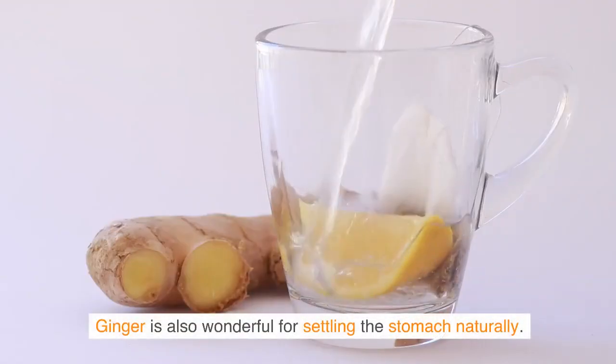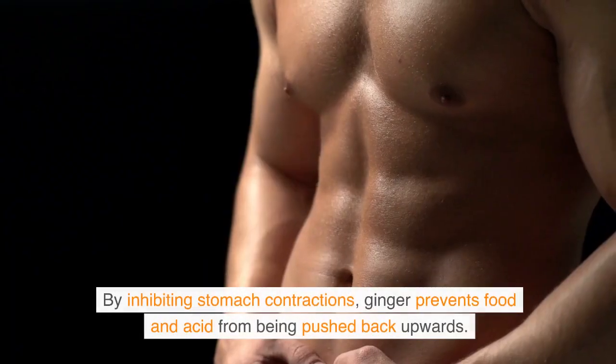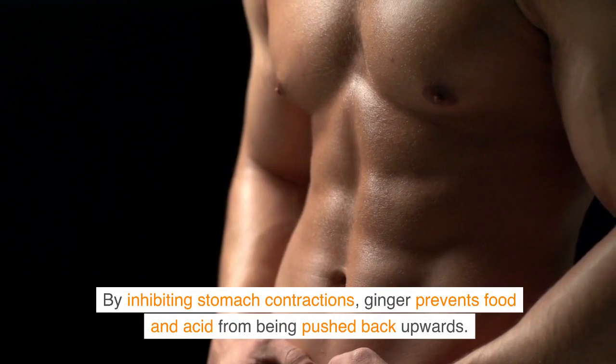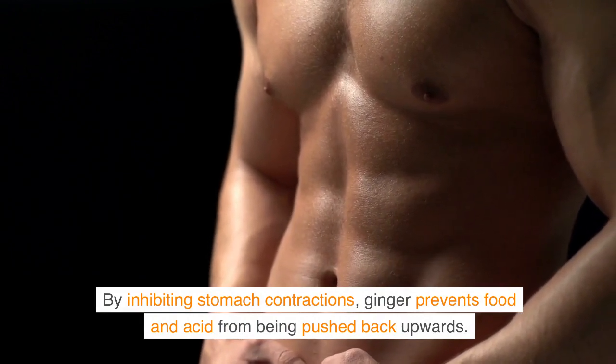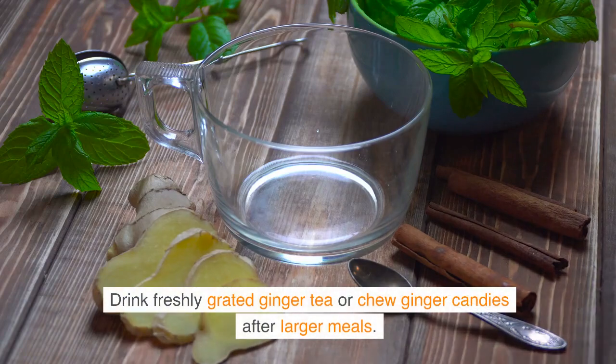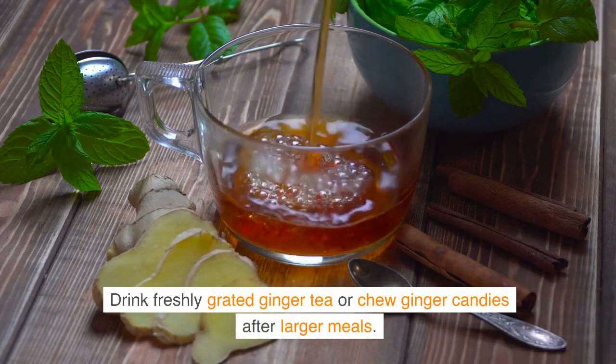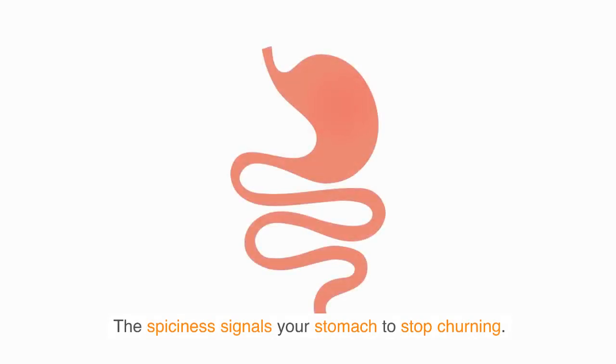Ginger is also wonderful for settling the stomach naturally. By inhibiting stomach contractions, ginger prevents food and acid from being pushed back upwards. Drink freshly grated ginger tea or chew ginger candies after larger meals. The spiciness signals your stomach to stop churning.